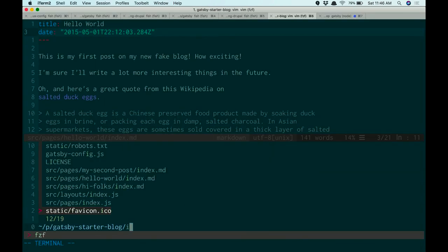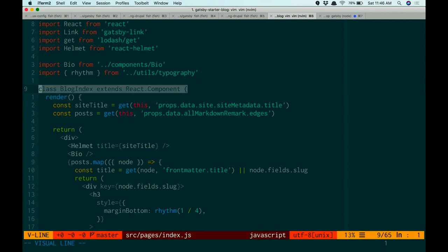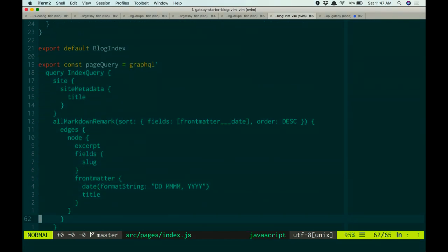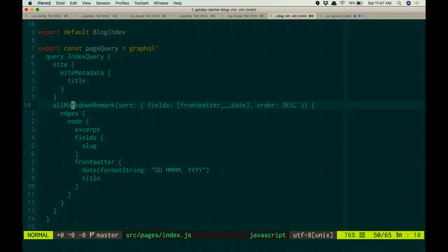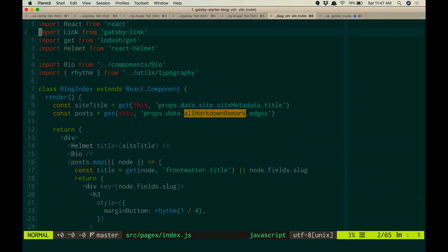If we look at the front page, for example, the index.js, we see a component that extends React component. If we skip down to the bottom, we see this GraphQL query that we saw earlier in the slides. It's querying two things: the site title, and all markdown remark, which is a way of saying I want all markdown files, basically. That gets inserted up here, and we pull out the posts and the site title, and then we map over the posts.